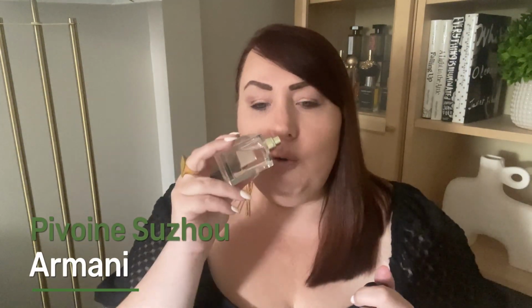One of my most favorite easy reach florals, and has been for a long time, is Pivot Suju from Armani Prive. This is such a pretty, elegant, easygoing floral scent. This is mostly about peony. I mean, there's rose in here, there's musk, I don't know what else, but even though rose is in here, this is really not about rose.